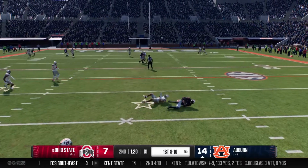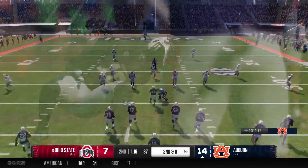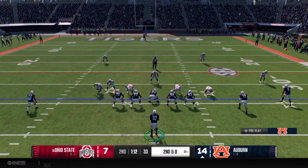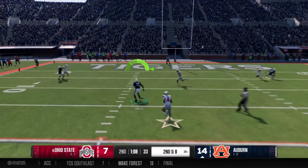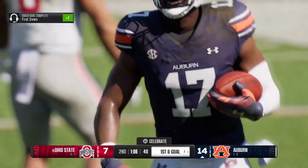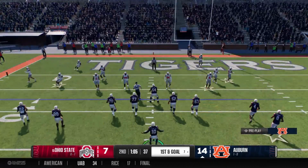Pressure coming. Trying to make magic on the scramble. They get him on the ground. Didn't see anything downfield, but made a little something out of it. Line getting set on second down. Oh, and they'll try to catch him with a pass. He's got an open man. He's there to make the stop, but not before he sets up this offense first and goal from the 7.